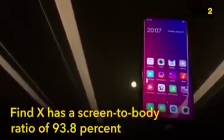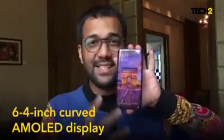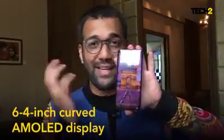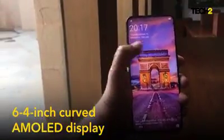Number one, this is what you call a full screen display, a true full screen display. Not like the iPhone X, definitely not like the Galaxy S9 or anybody else, because there is no notch. This is just 6.4 inches of display without any distractions, and it's a gorgeous Super AMOLED display at that. How is this made possible?